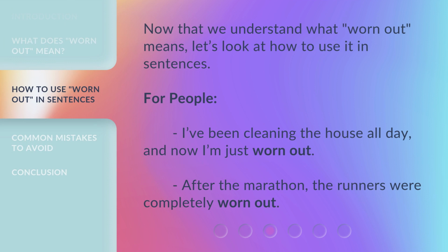Now that we understand what worn out means, let's look at how to use it in sentences. For people, "I've been cleaning the house all day, and now I'm just worn out." After the marathon, the runners were completely worn out.